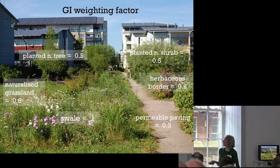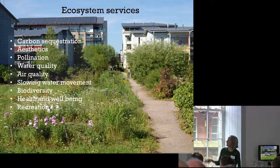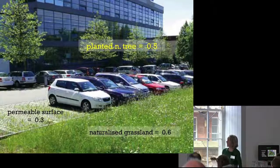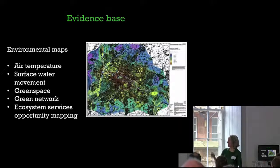Oh, right, yeah, sorry. This is a development in Helsinki, and it just shows that could have been a meadow grassland, but it's not. Okay, so those were the benefits that it gives. That's another site of a car park. That's been done because of the naturalisation, because of the evapotranspiration from the natural surfaces. Context, you need an evidence base really. Why should you put it in? It might be for all of those reasons.